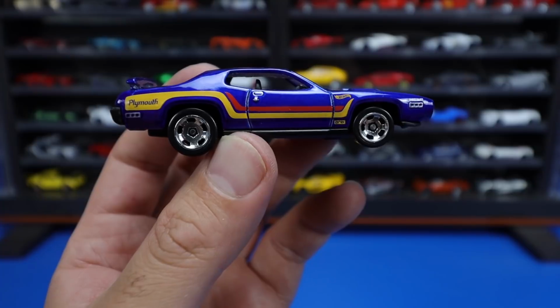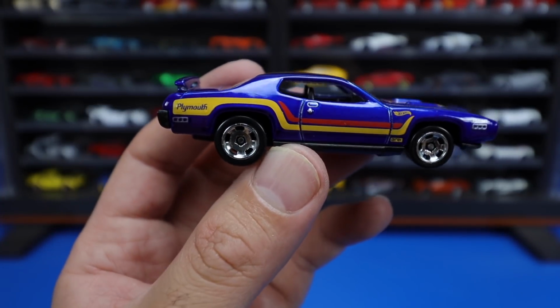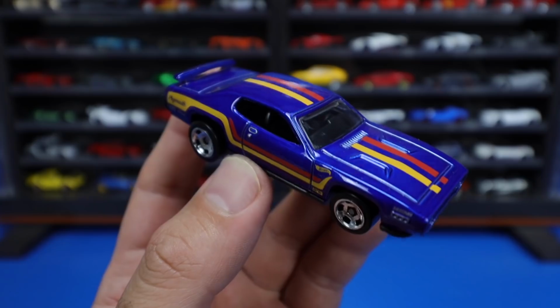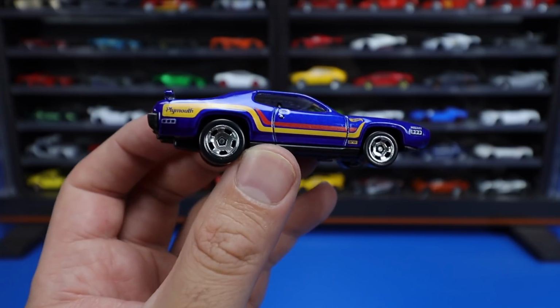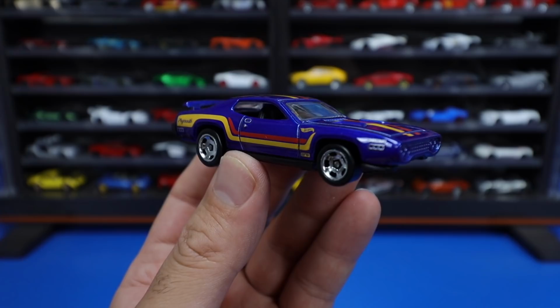And then on the side, nice detail for the stamping and stuff. We got the little Hot Wheels logo just up on the fender right there. The Plymouth logo on the back. And then we got that classic muscle car kind of spoiler, like the very low lip type spoiler on there that sticks out. But overall, just a nicely designed car. I really like the color, like the striping on here. The wheels, not a huge fan of those wheels, but nonetheless a good addition to the Hot Wheels lineup.